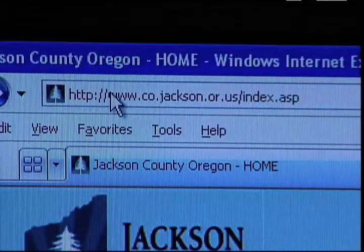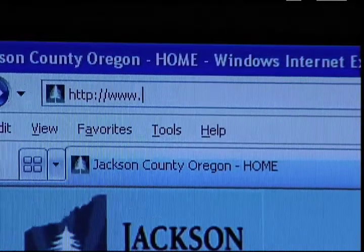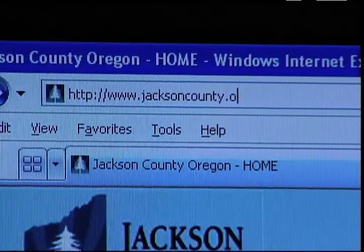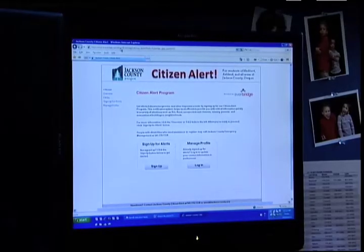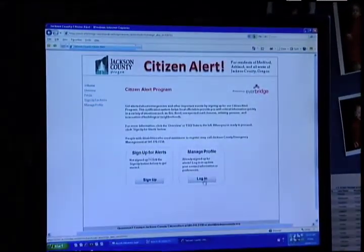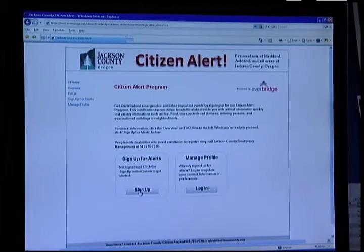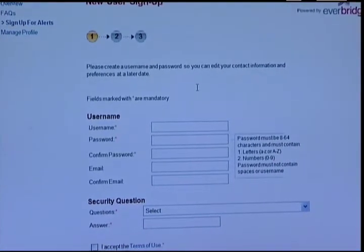All you have to do is go to our Citizen Alert website at www.jacksoncounty.org/alert. And that takes you to the registration page for Citizen Alert. If you've already signed up, you can manage your profile and change your information. But if you've never signed up before, you just click on the Sign Up button. And there's three easy steps to registering.